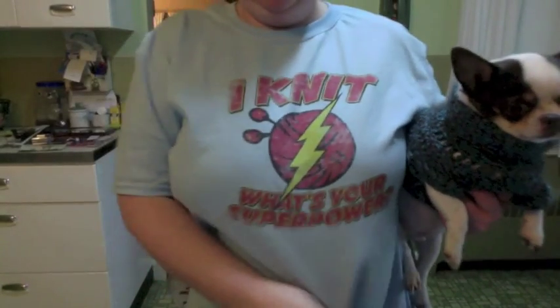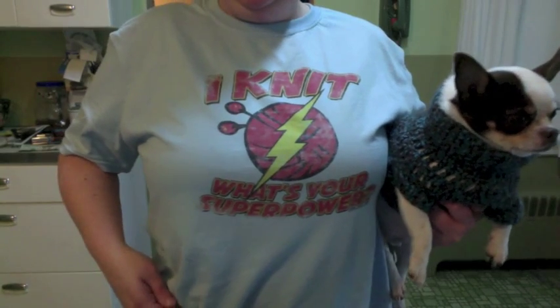So that's all my finished objects. Next is stash enhancement. You guys saw what I bought at Webb's. And I've since bought 3 books because I found out that someone was having a baby. And I bought a shirt, and I'm going to show you my shirt because I'm wearing it right now. It says, I knit, what's your superpower? Which I think is beyond awesome.